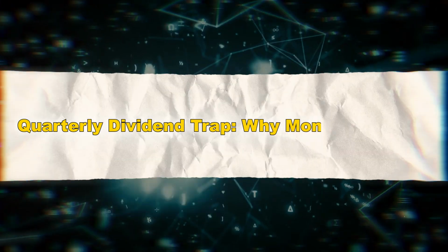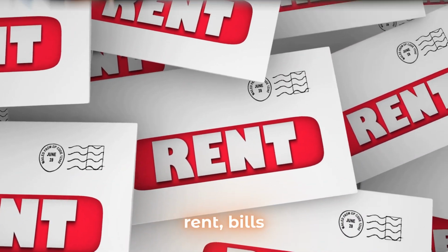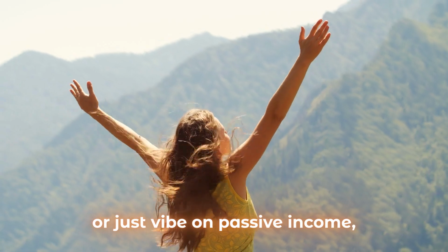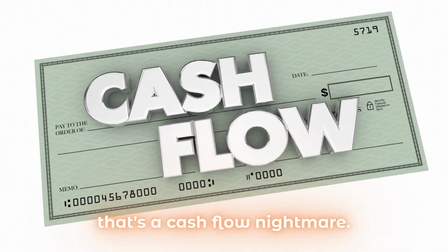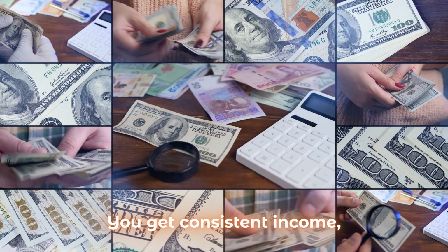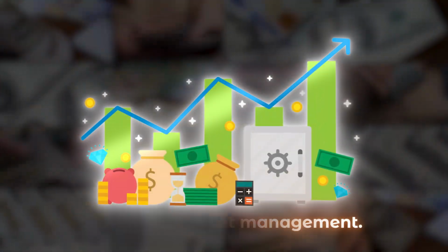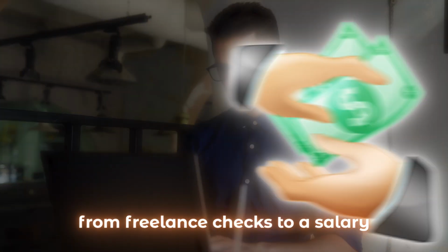Quarterly dividend trap. Why monthly matters. Most dividend ETFs pay quarterly. That's nice if you like checking your account 4 times a year, but if you're trying to pay rent, bills, or just vibe on passive income, that's a cash flow nightmare. Monthly payers like JEPI, JEPQ, and SPHD are the heroes here. You get consistent income, no dry months, and smoother budget management. Think of it like switching from freelance checks to a salary. Predictable, steady, and mentally way easier.